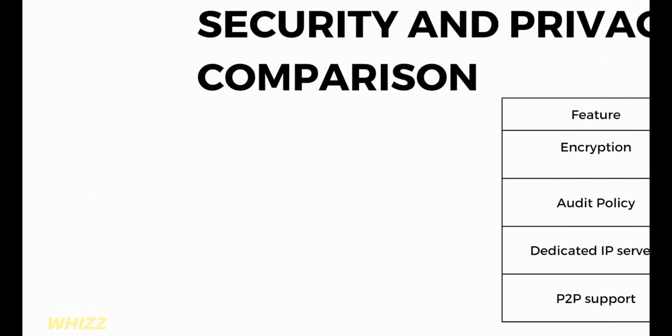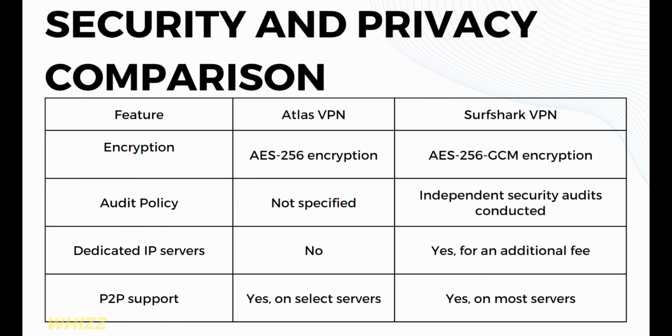Now moving on to the security and privacy comparison. In terms of encryption, Atlas VPN offers AES 256 encryption, while Surfshark VPN offers AES 256 GCM encryption. In terms of audit policy, only Surfshark has independent security audits conducted. And in terms of dedicated IP address, only Surfshark VPN has dedicated IP servers for an additional fee.